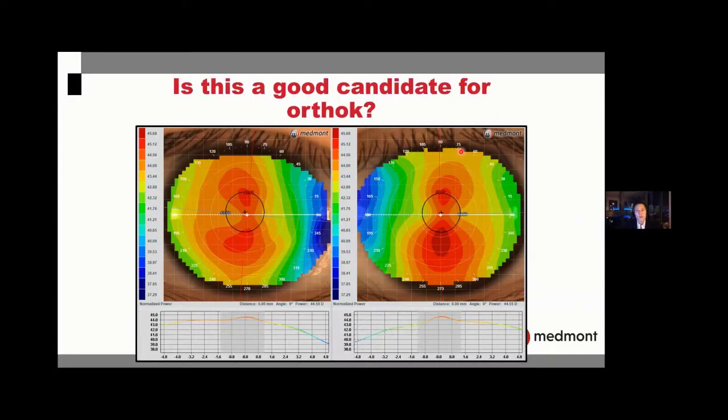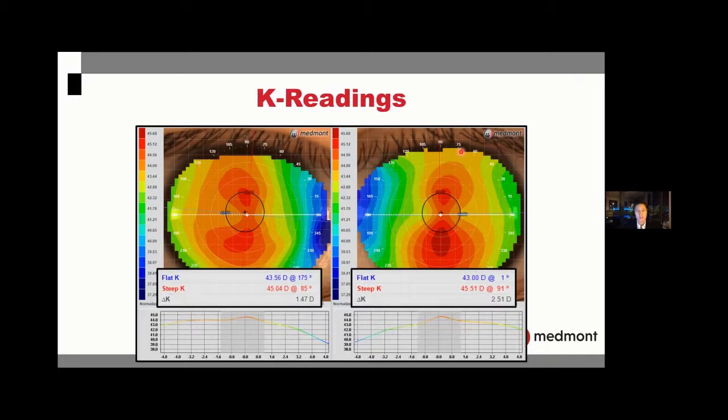Now, the first question you might ask looking at these topographies is, is this patient a good candidate for orthokeratology? Is every patient a good candidate for ortho-K, or are there indicators that will tell us when we have a good from bad candidate? Now, certainly K readings do provide some indication.